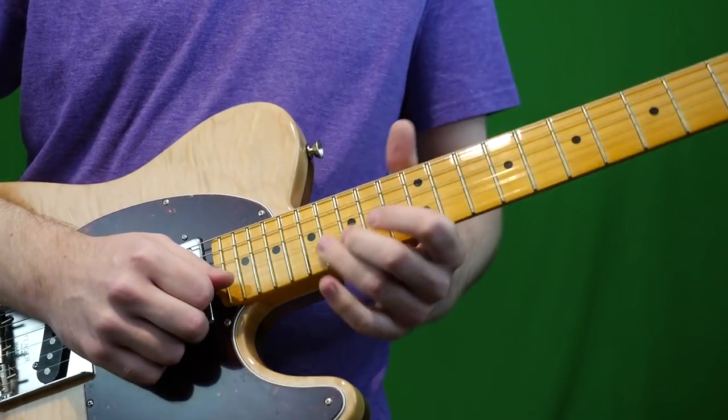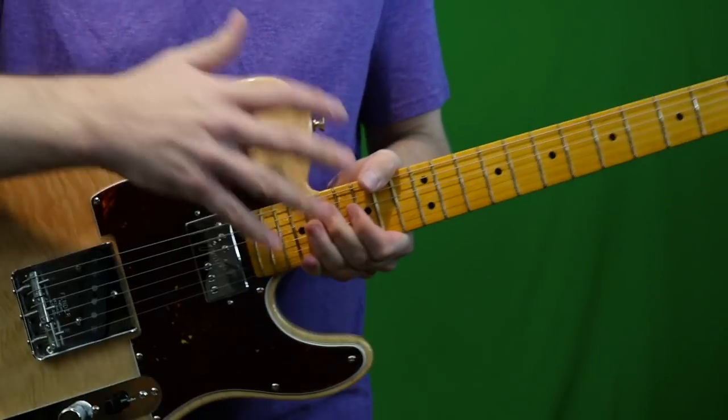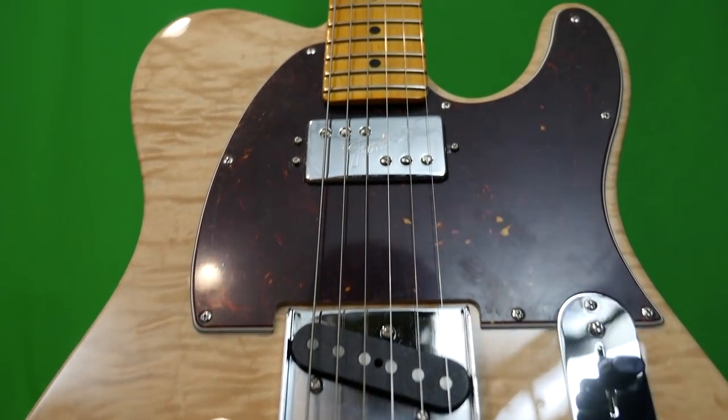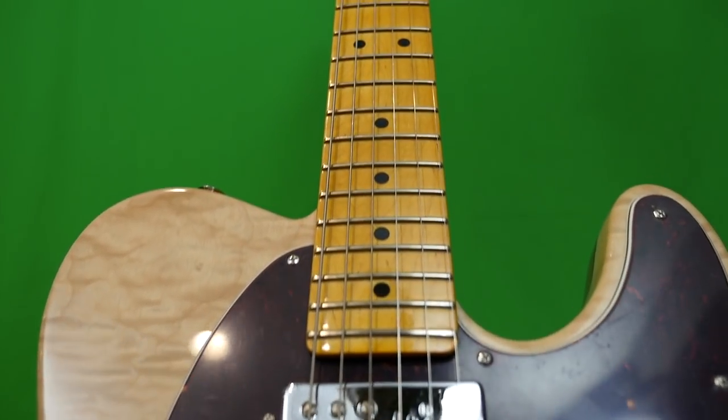So it's probably nothing long term. It just needs broken in. It's a brand new guitar. But once you get used to the whole lightweight body, you fall in love with the neck. That's when you notice the sides of the body.